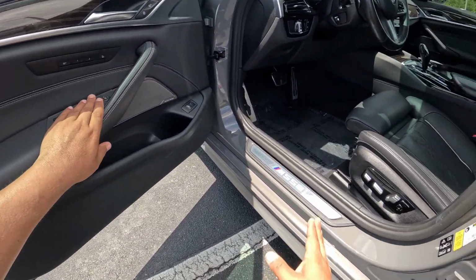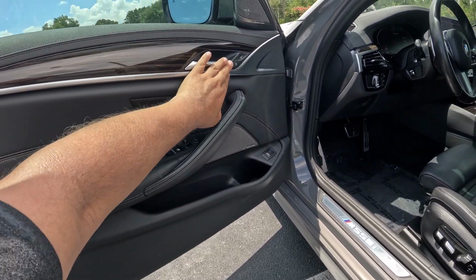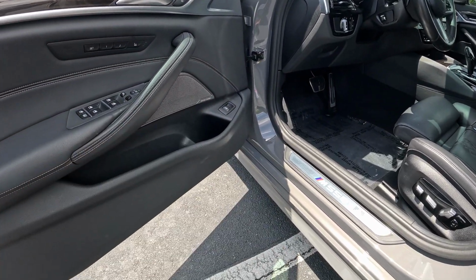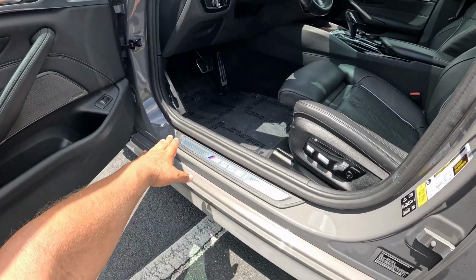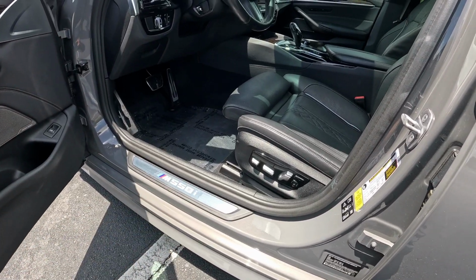We got a couple of memory seatings here for your 20-way power seat. More of that wood, a bit of aluminum trim, a Harman Kardon speaker there on the door, and here also in the middle of the door, controls for your windows and mirrors as well. And then we've got the trunk also opening right there, a little button for the trunk. And come here, as you can see, we got the illuminated M550 badge right there, which is really nice the way that is here, like on your scuff plate.